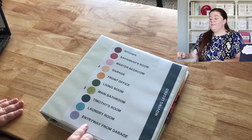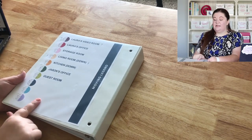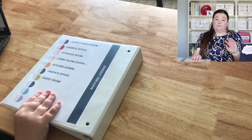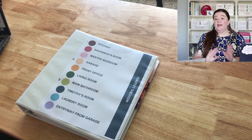So we personally put our moving legend on the outside just so it's really, really easy for us to see our master key of where all the rooms are. Now, we are moving into a really big house that's kind of like an area for the business and a home combined, and so we have a ton of rooms. Most people won't. We've never used more than this page, but if you do, it's there for you.